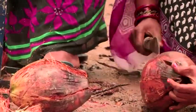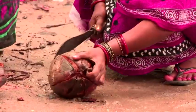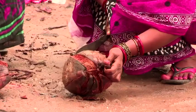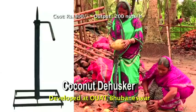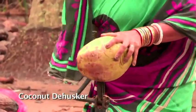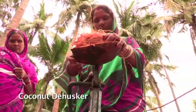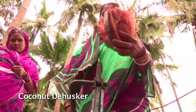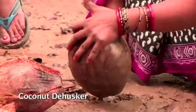Traditionally, dehusking of coconut is done with the help of a long knife and the operation involves injury risk. The hand-operated coconut dehusker splits the outer layer of a coconut partially at several points, thus making dehusking by hands far easier and safe. There is about 50% reduction in drudgery as compared to traditional method.